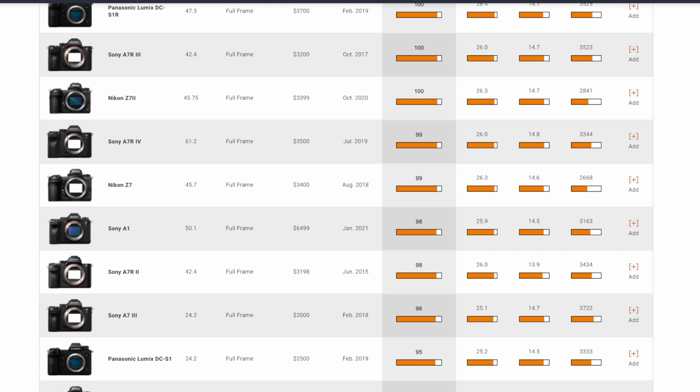So if you are asking yourself whether the A7 IV has better image quality or the A1 does, I would say they are about the same. Of course, you tend to pay more money for more megapixels because it's harder to build pixels on that small sensor. But if you are posting on Facebook at 2 megapixels, it doesn't matter. If you don't print, it probably doesn't matter to you. If you don't crop, it probably doesn't matter to you either.